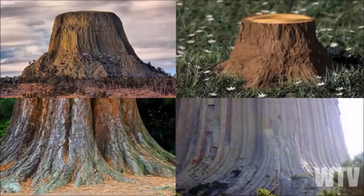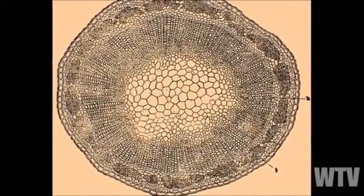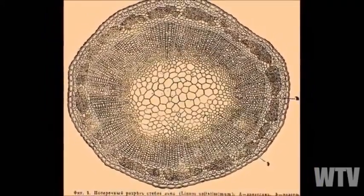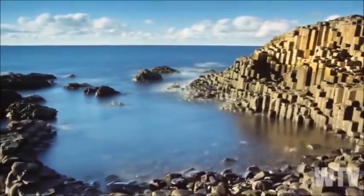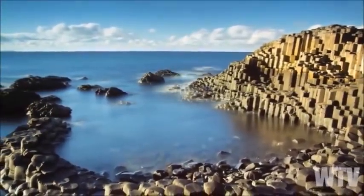Take a look at the geometrical patterns formed in these rocks, the hexagon. These hexagonal patterns occur in nature and are found all over our planet as the cross-section fibers of these ancient stumps that are everywhere. Giant's Causeway in Ireland. Is this structure carved by the elements or grown by the earth? What about the salt flats of Bolivia?